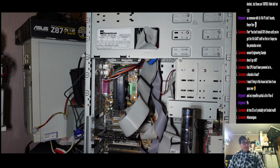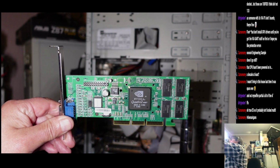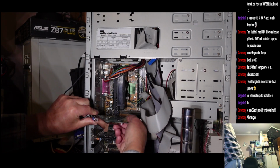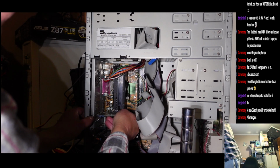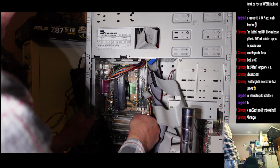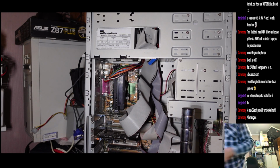What I wanted to show you though is some of the benchmarking I did. We're running with this little Quadro. Actually seems like quite a nice little card. So I'll whack that back in there, and I'll show you the results.